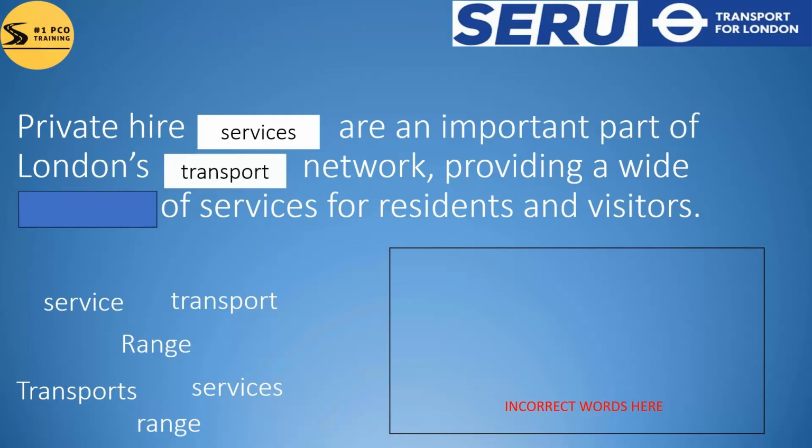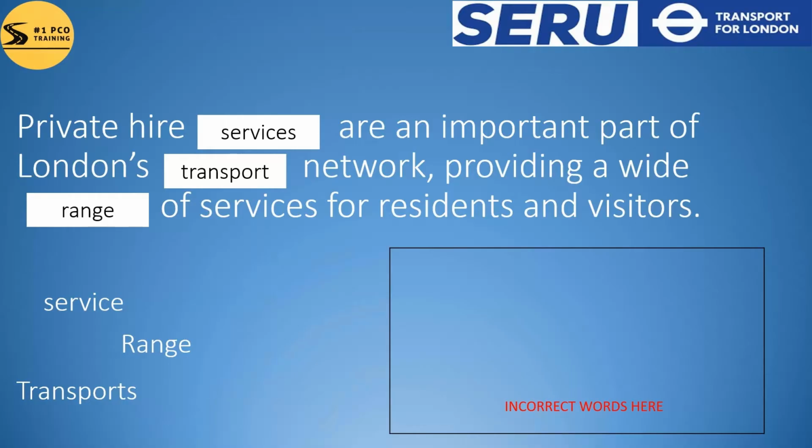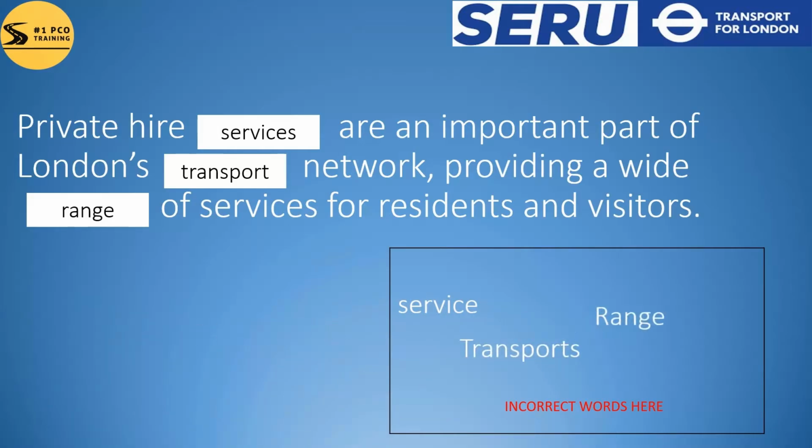So London's transport network. Providing a wide, we're left with range now. So which range is it? It's the one with the lowercase because the other one is a capital letter. So providing a wide range of services for residents and visitors. Don't forget to drag the incorrect words in the box here, okay? You will have to do that in your exam too.